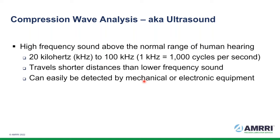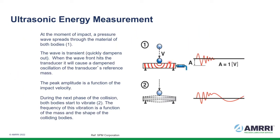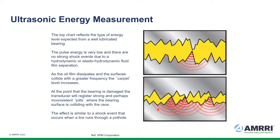Our ideal scenario would be to use compression wave analysis, which we will refer to as ultrasound generically, to determine whether the oil film is intact and we are in fact floating the elements against the races. This compression wave energy is very high frequency energy, but it can be detected if we are set up to do this with the right approach. When doing this, what we're actually looking for is evidence of impacting energy created by asperity contact. If we drop a steel ball onto a steel plate, the impact creates a compression wave. If we have a sensor parked in the right spot, that compression wave can be easily measured. This is compression wave ultrasonic energy measurement. Once the ball hits the plate, it deflects. This is vibration analysis.